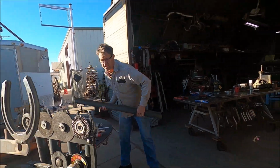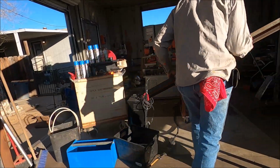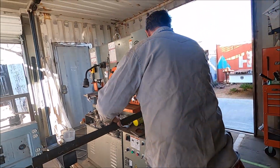You know what's amazing is all of this iron work and everything, and look how clean his pants are and everything. He's an iron worker that doesn't get dirty.